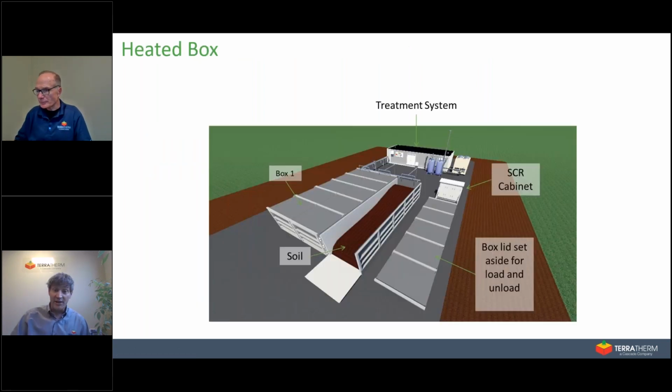Focusing on the heated box, each of these heated boxes typically holds between 80 and 100 cubic yards of soil. If you have more soil at your site, you may mobilize 2 or 3 or 4 of these, switch between the different boxes and run them simultaneously. Common for all of them is that they need a treatment system, as John alluded to, and that's what you see here in the background in the picture.